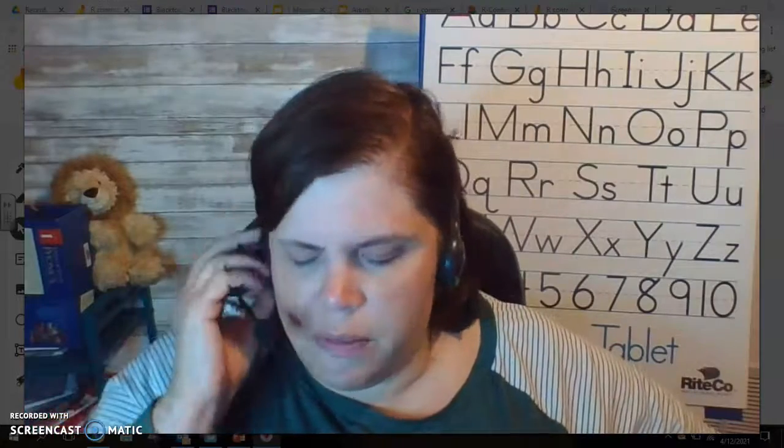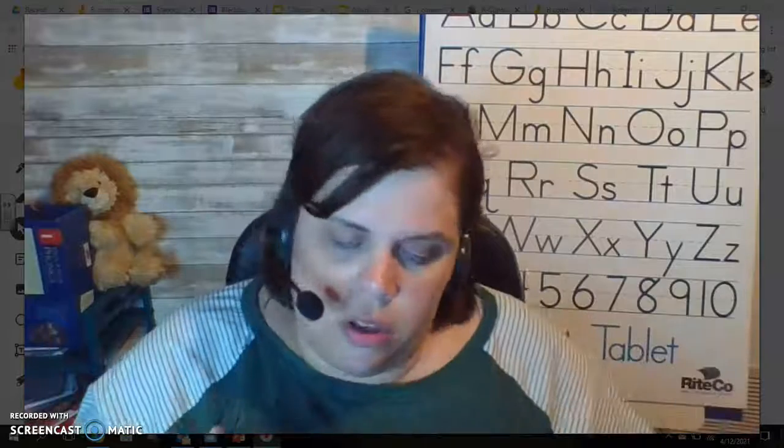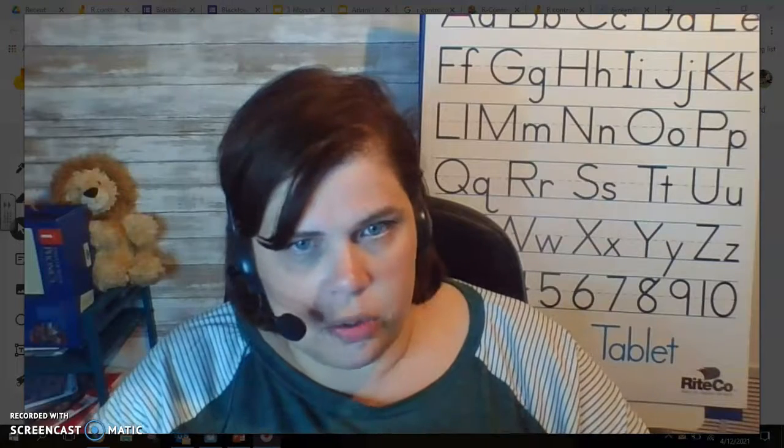Instead of manipulating words like we normally do and making words out of other words, which is really what word work is all about, today we're going to do something a little bit different. As much as I love word work and phonics, I also love word sorts because I think word sorts really help us to pay attention to what words look like. So we're going to do a word sort today.